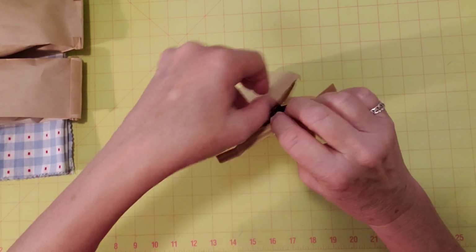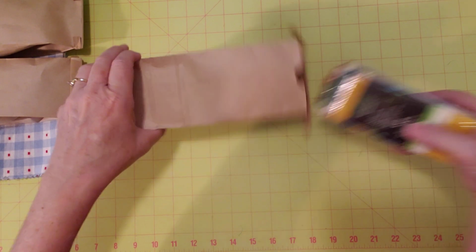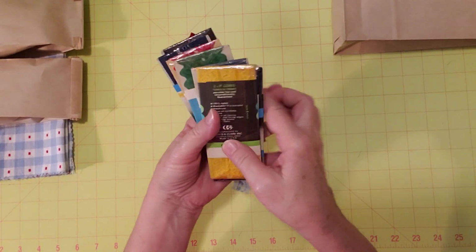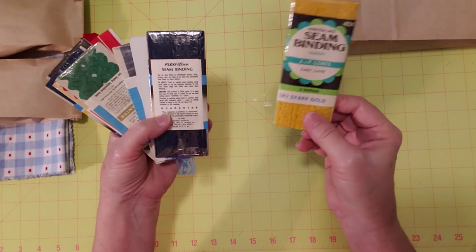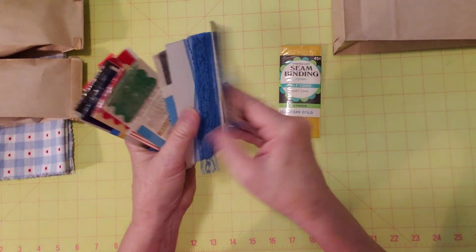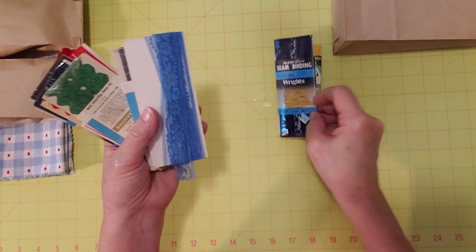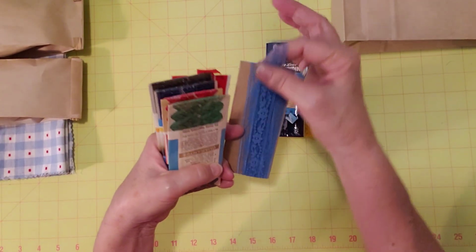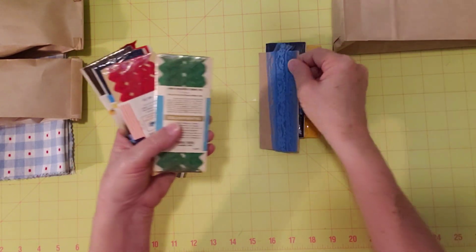Guess what's in here? If you saw my Thrifty Thursday, you could probably guess. Yes, all the little seam binding and everything like that. So let's see, this has a gold, spark gold. This is a lace seam binding. This is a lace seam binding too. This one is navy. Here's a partial one. I do have some partials left, but this is a partial seam binding, pretty blue.